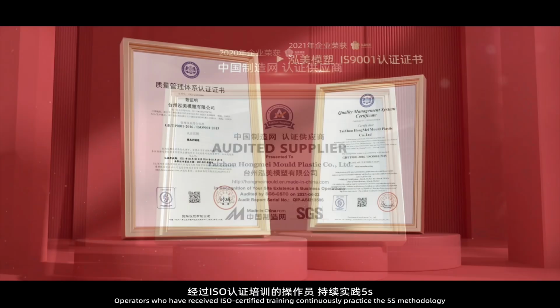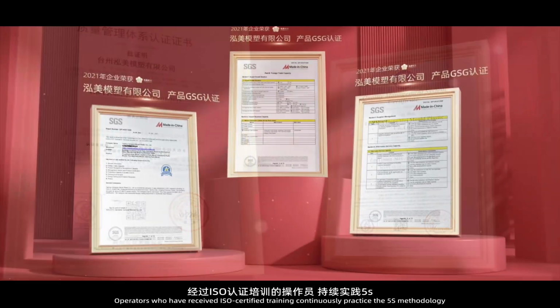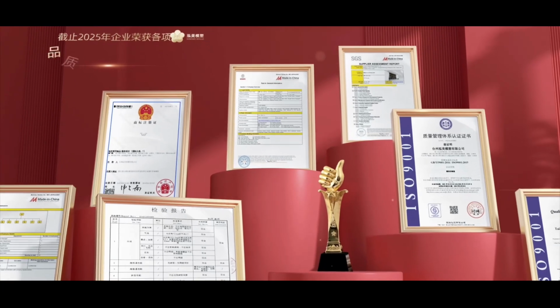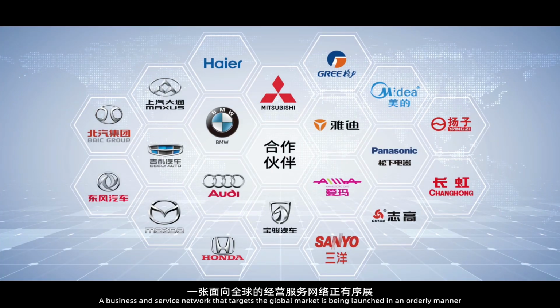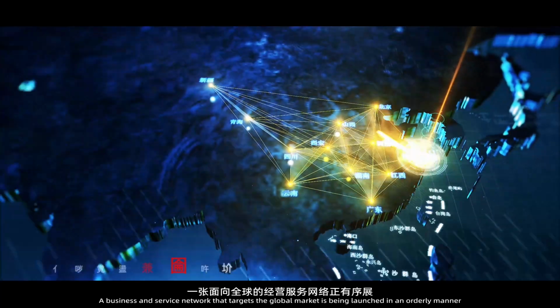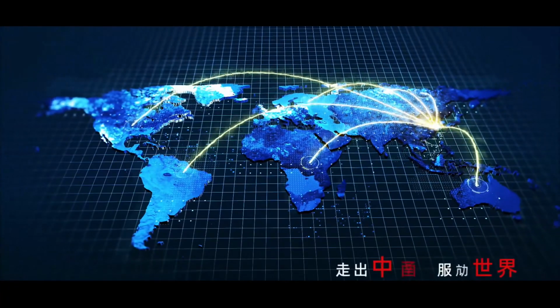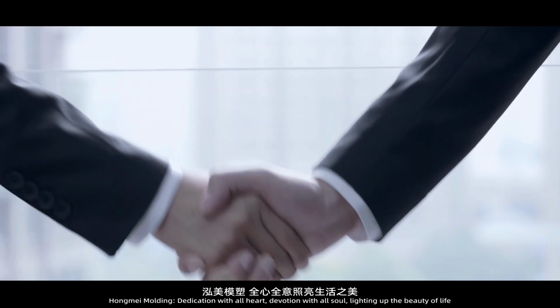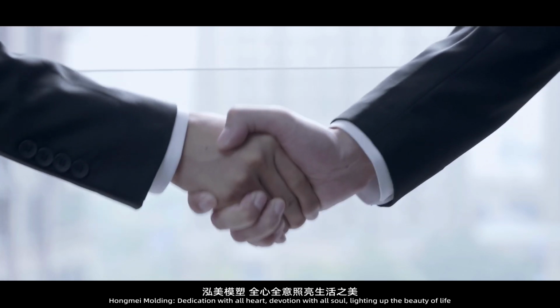Operators who have received ISO certified training continuously practice the 5S methodology. A business and service network that targets the global market is being launched in an orderly manner. Hongmei Molding, dedication with all heart, devotion with all soul, lighting up the beauty of life.